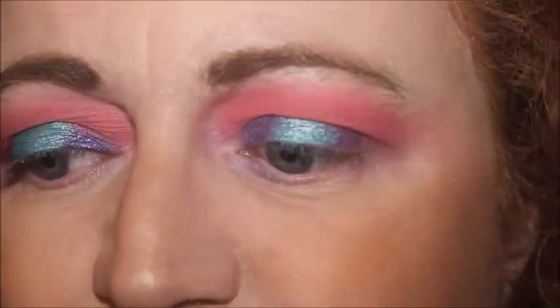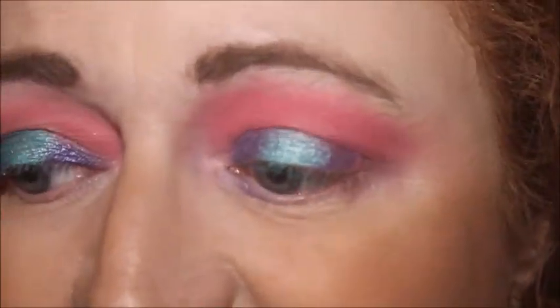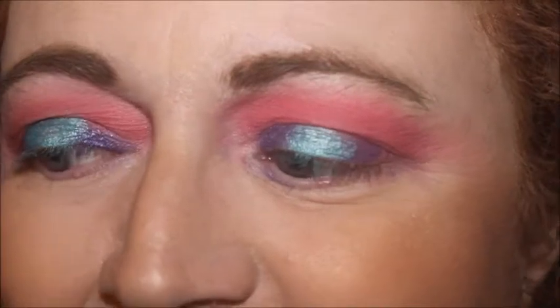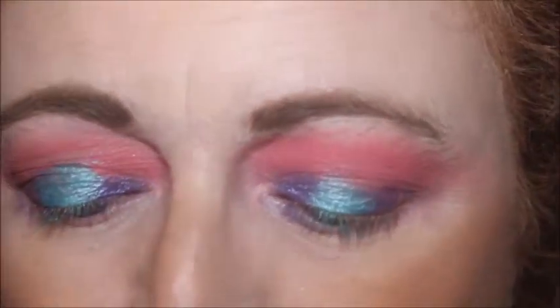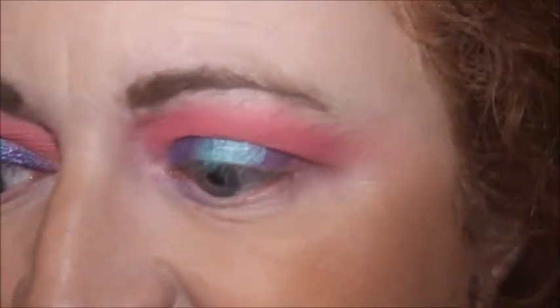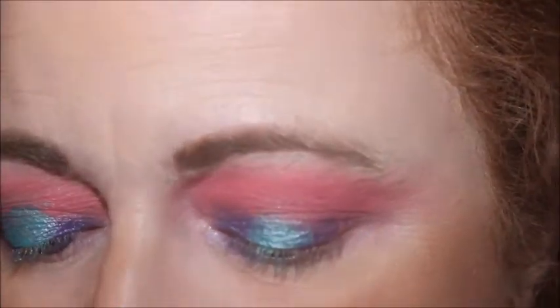The only one that's going to really scare me is that charcoal grey shade. I don't normally tend to wear shades like that, and that's why I'm being a bit of a chicken and putting it on my lash line. I am being a bit more adventurous with eyeshadows lately. I mean, I have started to wear smokier eyeshadows, but yeah, for the most part I don't tend to wear them.